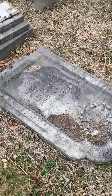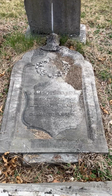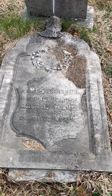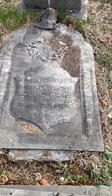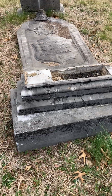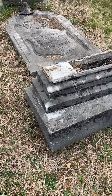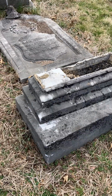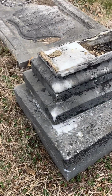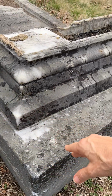This is another one like the fallen down one, which I really want to focus on because look at the beauty of this stone. Look at the decorations of that stone. It's gorgeous, and clearly somebody thought a lot about how to keep it intact in perpetuity. But unfortunately, gravity has a say as well. And you can see that this slab right here just kind of slipped forward.